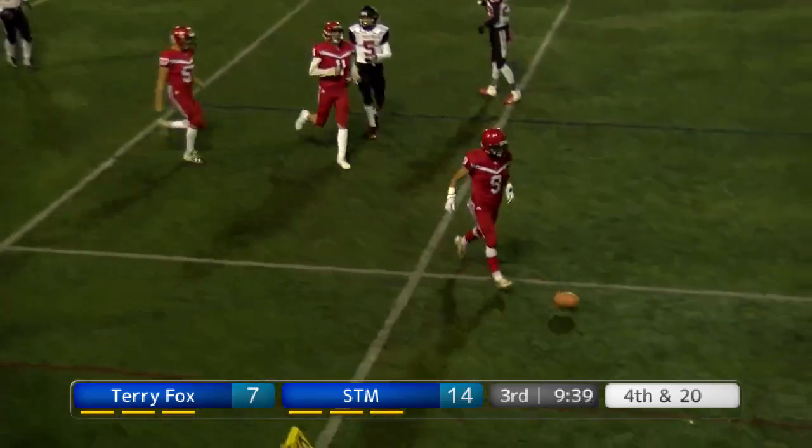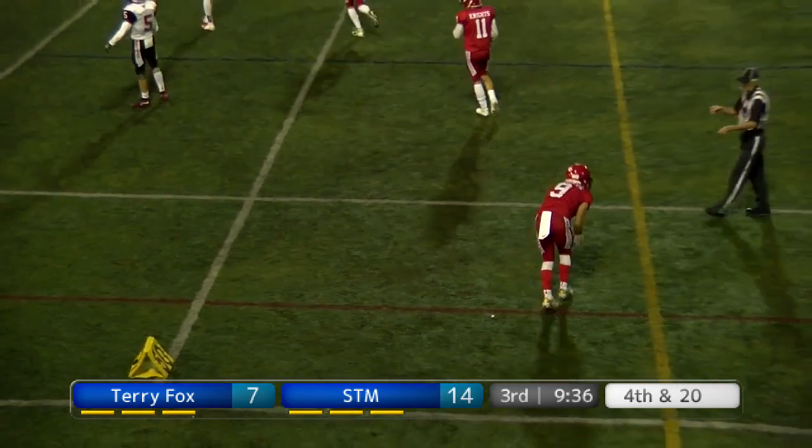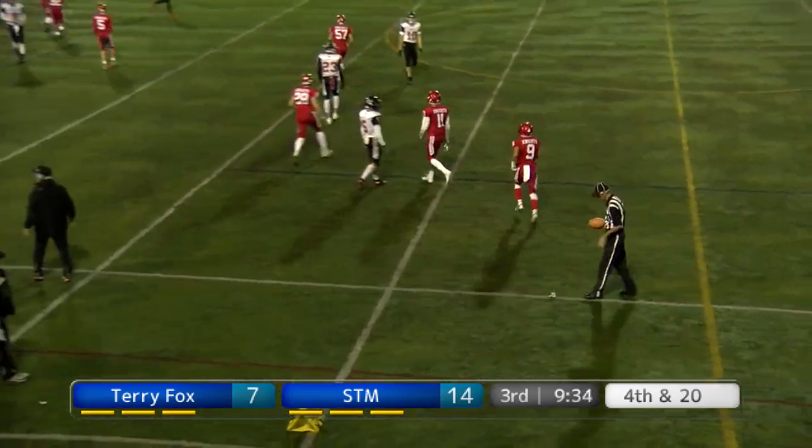Good kick here, end over end. It'll roll, and out of bounds at the 49-yard line. Couldn't do much better with that kick there for Camusi.